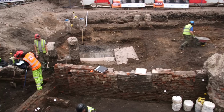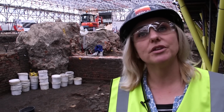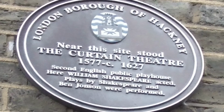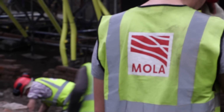Even at the beginning of the 21st century, we really didn't have an idea of where the Curtain Theatre was. We knew it was built somewhere within a pasture called Curtain Close, that's where it gets its name from, which was a field off Curtain Road. And there used to be a plaque on one of the buildings on Hewitt Street that says, "This is the site of the Curtain."